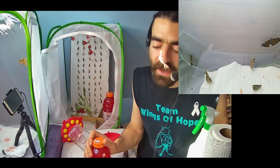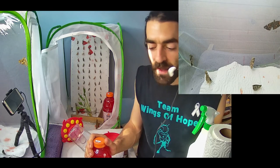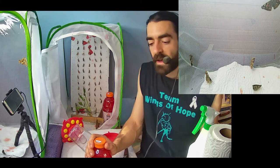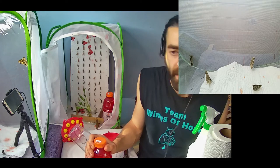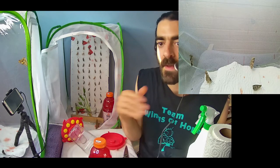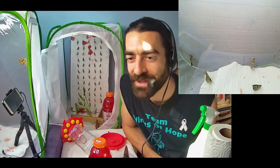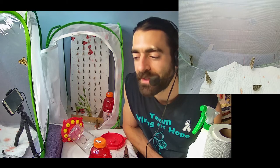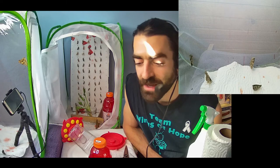Butterflies are different than caterpillars because they don't eat solid food. The caterpillars I was giving burdock leaves, which are over there. I had burdock and I also had carrots for them, and then eventually a professional painted lady diet. Sorry, I'm trying to get everything in the screen. There's so much stuff involved.